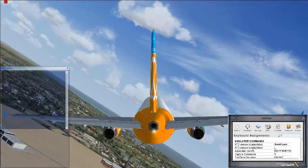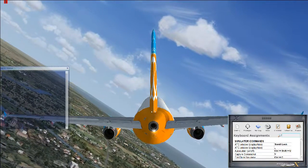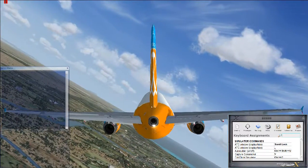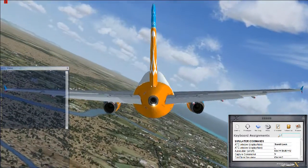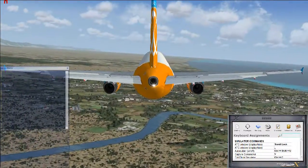Orbit 221, contact Rome departure on 129.0. Have a nice flight. Orbit 221, switching to departure, thanks. Reduce thrust to stay below 340 knots. Rome departure, orbit 221 with you, climbing to 4,000.